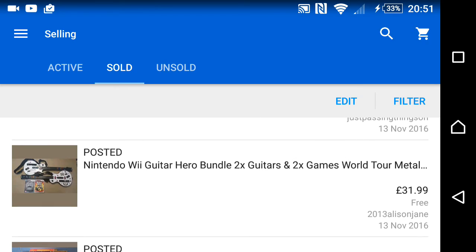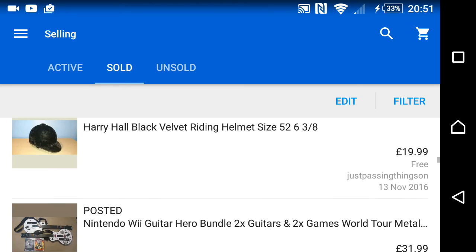Another thing mentioned was the guitar bundles. These 2 games I picked up from CEX for £1.50 and £2.50, and the guitars I paid £1 each for, and still got another £32 for that one as well. So again, another really good Wii bundle.